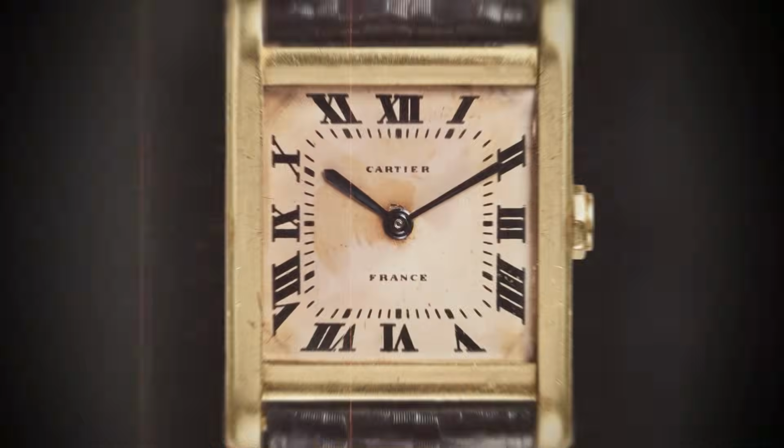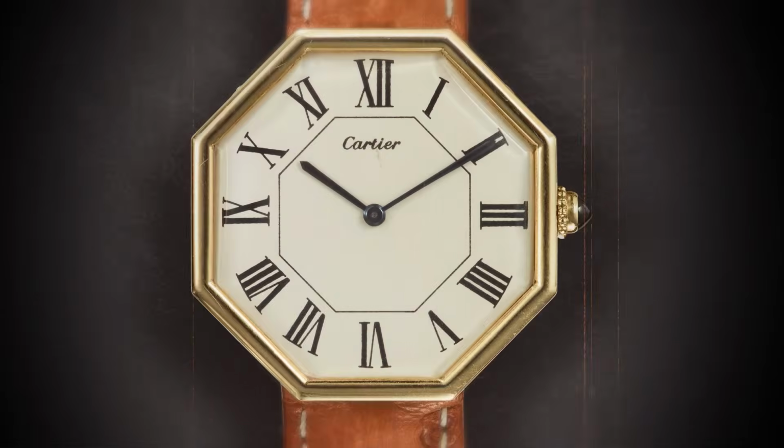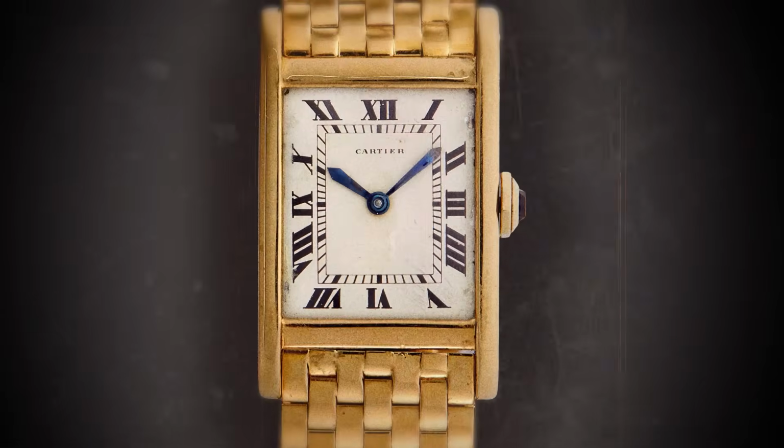From Louis Cartier's first square watch in 1904 to the wrists of icons like Andy Warhol, Cartier never followed the herd. They invented a new vocabulary of modern watch design. Whether you're an engineer, an artist, or a stylist, you can always find your shape in Cartier. And remember, these are just the opening chapters in a 300-piece epic collection.